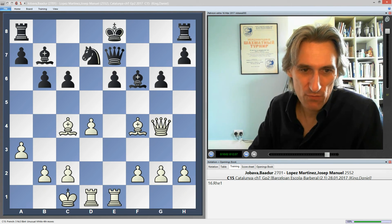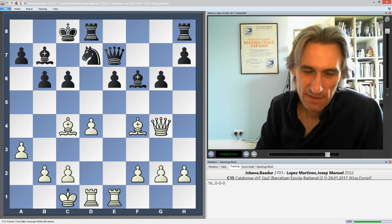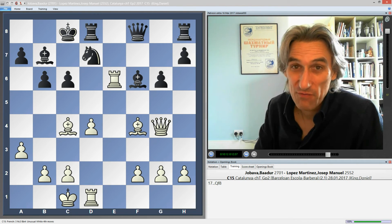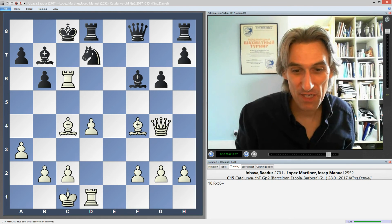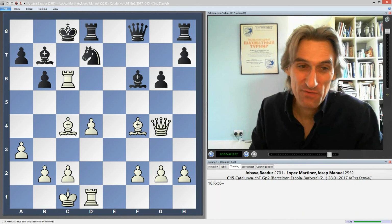So in this position, after rook e1, black castled queenside. And now rook takes pawn. The queen had to go back. And after white's next move, black resigned. Rook takes c6. And that was the end of the game. Incredible. 18 moves. Just 18 moves Jobava won in.